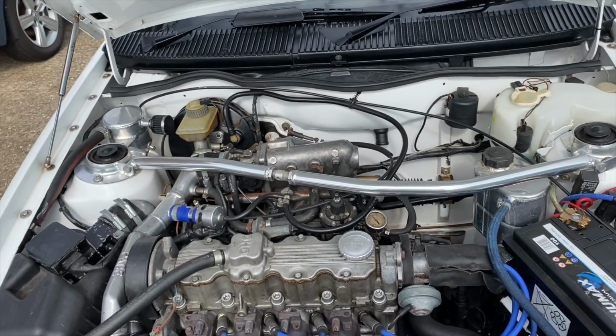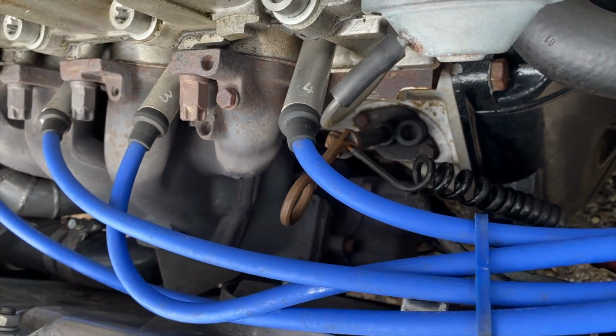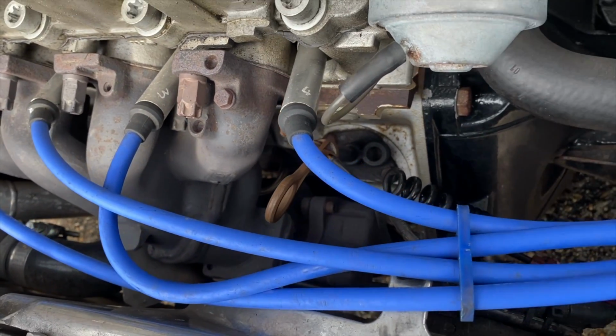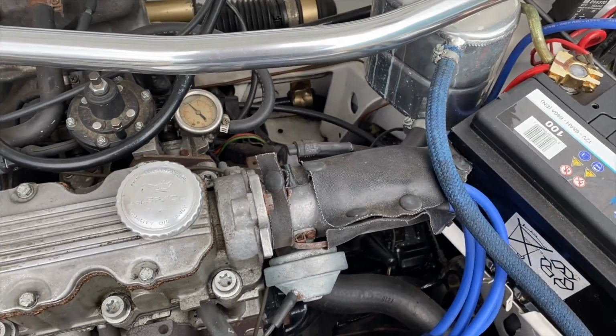The first thing I picked up on, putting my head under here, is the electrical cable which runs down the dipstick. Now that would be either for oil pressure possibly, or oil level, but that's something I have never seen on any of these cars before. Whether that's factory, I have no idea. If anyone else has seen more of these, please comment and let me know.